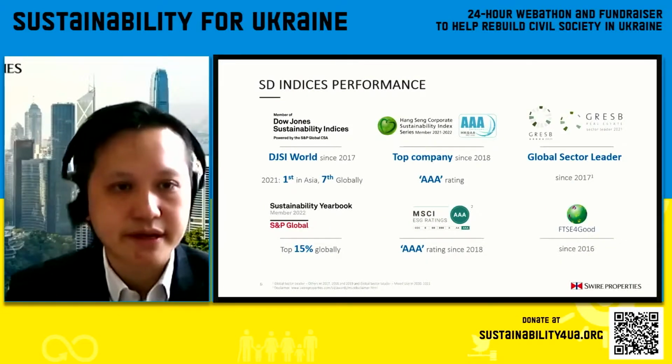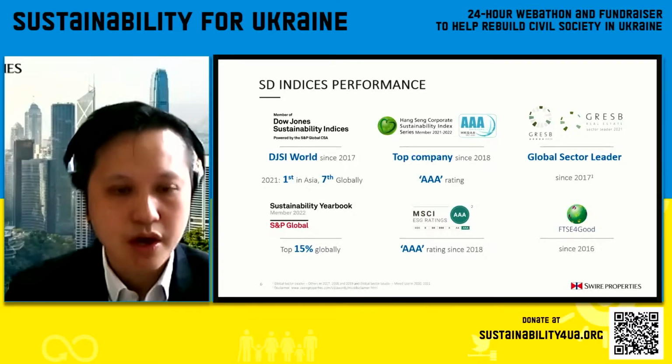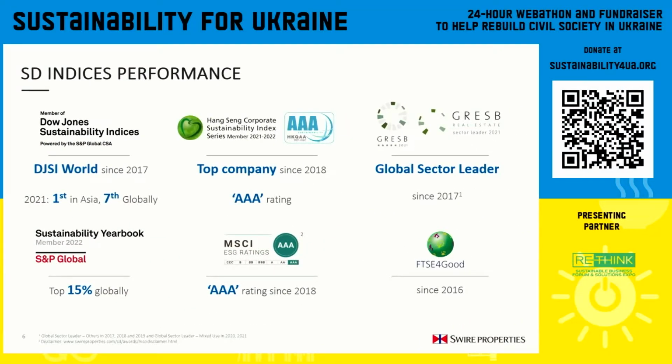So the last slide, and I think if you ask me, the ESG strategy actually helps us to raise a lot of profile and also helps us to enjoy a lot of benefit. One of which is how investors see our business, in that they rate us pretty highly. For example, on Dow Jones, we're the first real estate company, ranked first in Asia and seventh globally. And on Hang Seng locally, we are a top company of the Hang Seng Sustainability Index, an AAA rating company.